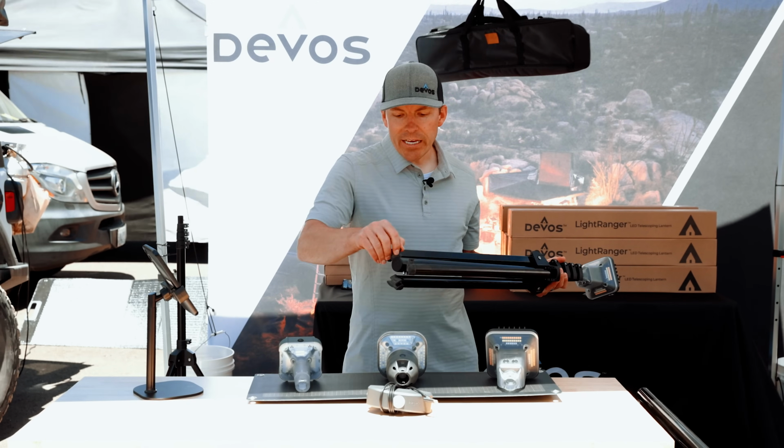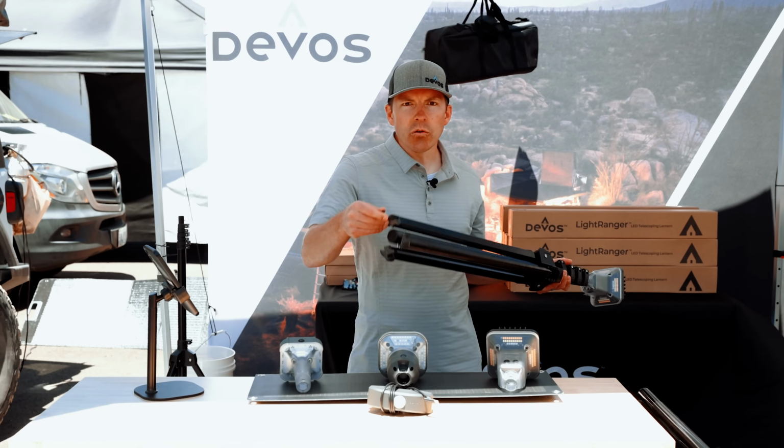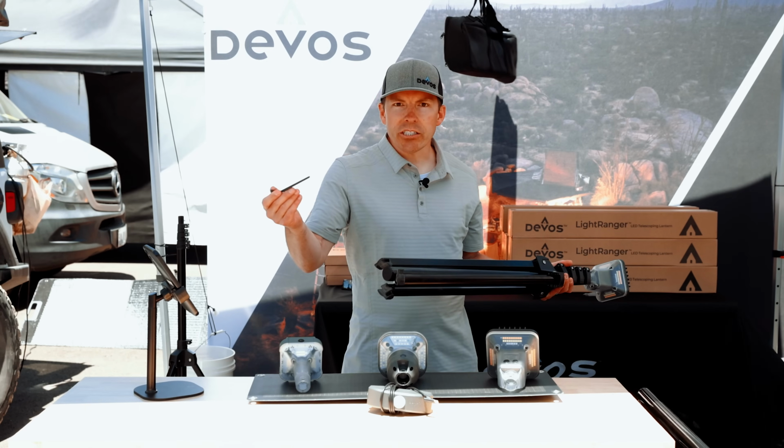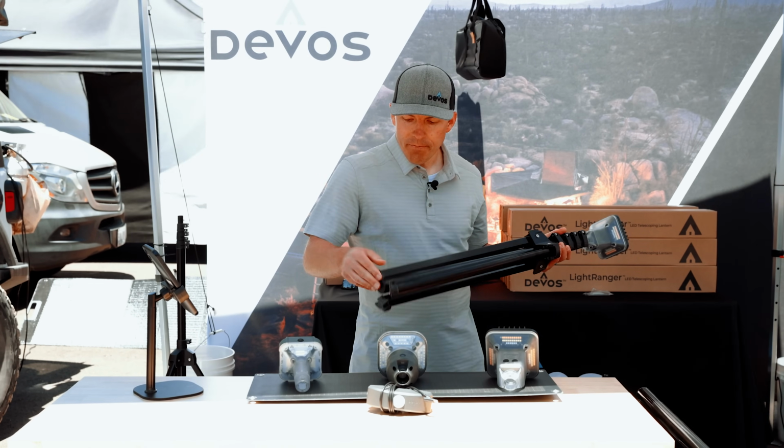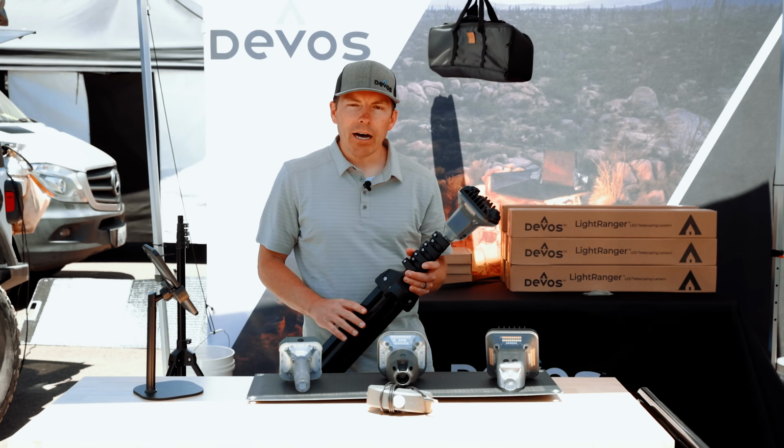It has ground stakes that are built into the feet. So if you do want to stake it in, you can actually add the ground stakes, put it right into the feet and get it into the ground. So all in all, awesome new product.